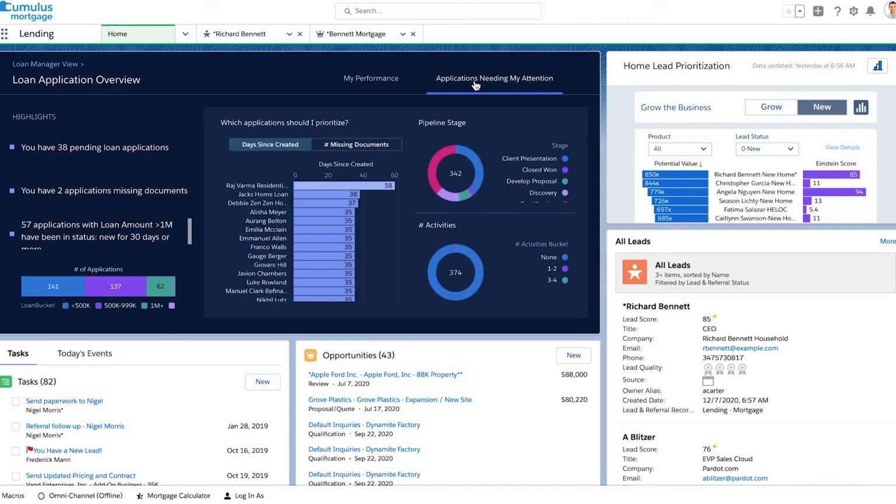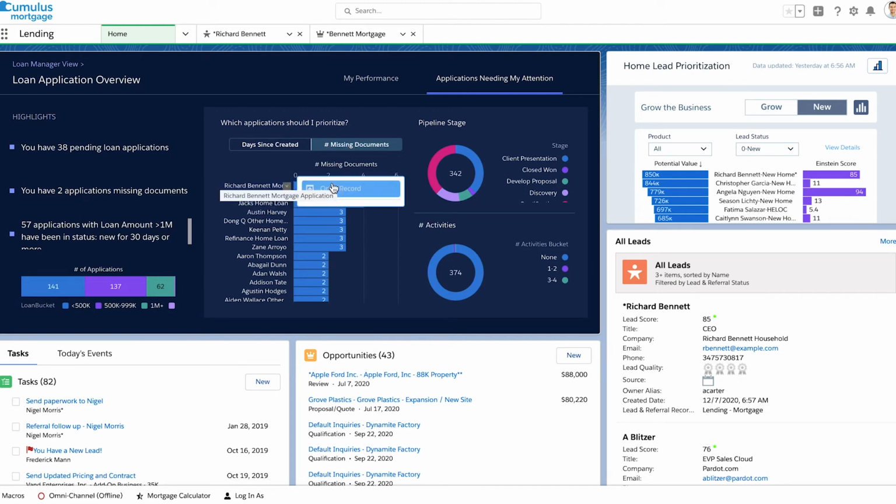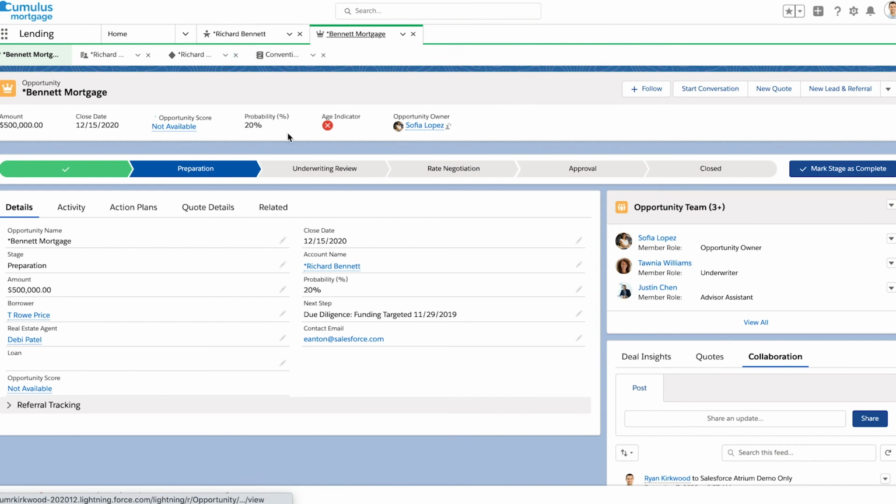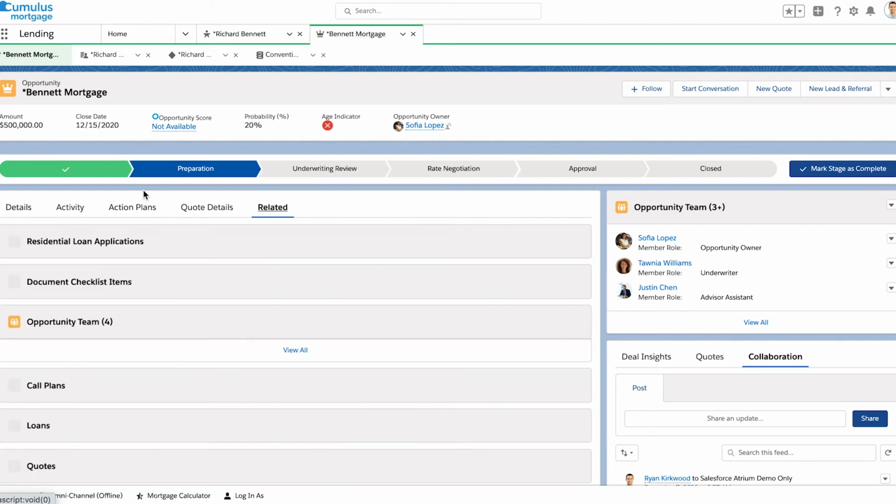So I'm going to dive into the application needing my attention area and follow up with the clients in the middle of the filter here that are missing documents. There's our dear friend Richard and his mortgage application. So let's go ahead and dive into his record again to double check where he's at. So popping into his record here, let's navigate over to his loan application.